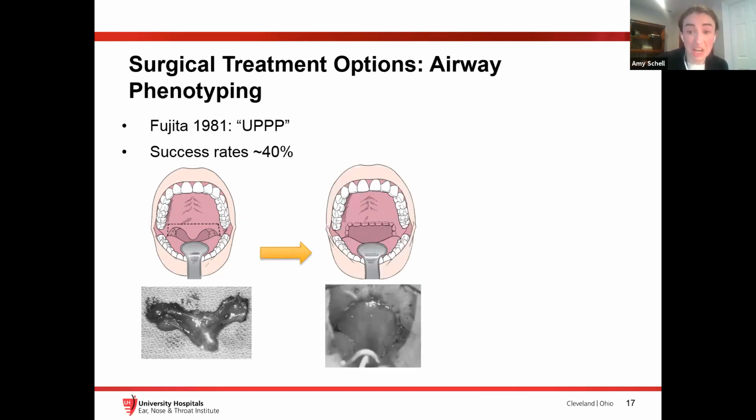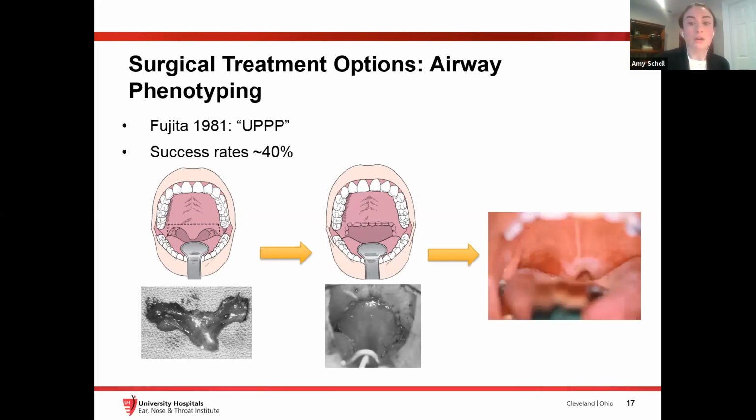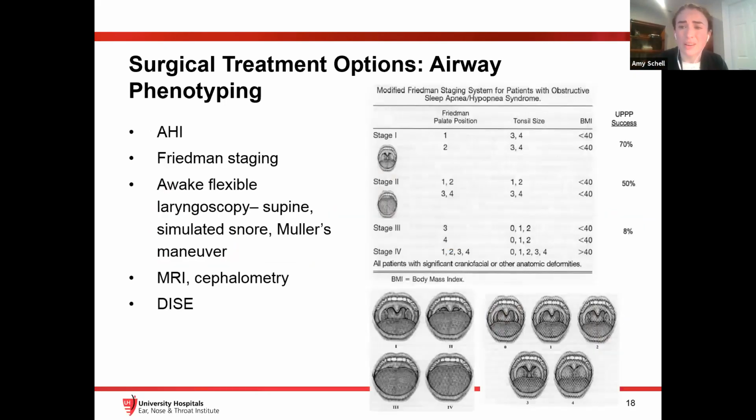Immediately postoperatively, looks great. Unfortunately, for a lot of patients, that didn't pan out and it was not successful. For some, it's because this kind of circumferential scarring pattern can actually narrow that velopharyngeal port. But overall, the success rates initially were reported at less than a flip of a coin, so about 40% for the uvulopalatopharyngoplasty. And this led to discussion of phenotyping.